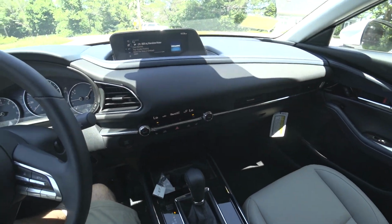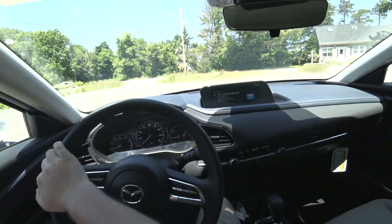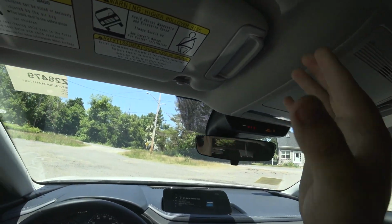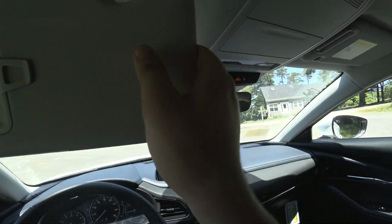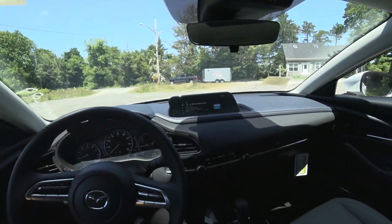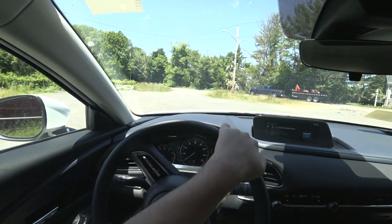Yeah, well, after stepping out of the Mazda 3, that was the car I just drove before this, I could definitely tell the interior is pretty much straight out of the 3, and that is not an insult whatsoever. We got an extender though. Without further ado, let's go ahead and take it on the road.